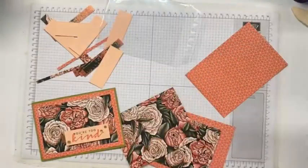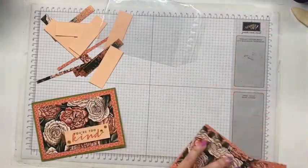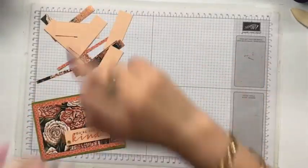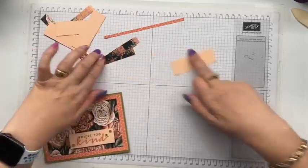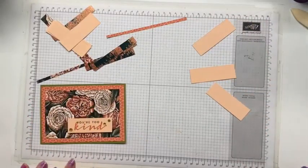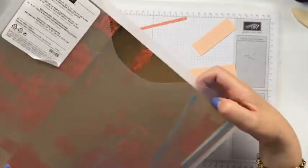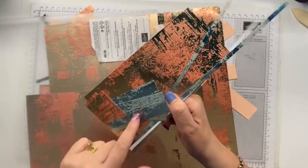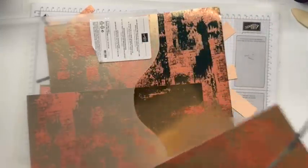So we're just going to quickly make 3 of these. Pop this to the side, pop that somewhere else. You cannot believe the mess I am making. And 1, 2, 3 of these. And the other designer series paper that we are using is the dry brushed metallic paper. So this is, and it says it's actually Cajun Craze, and then this is the soft succulent, and I have used the soft succulent in my class.